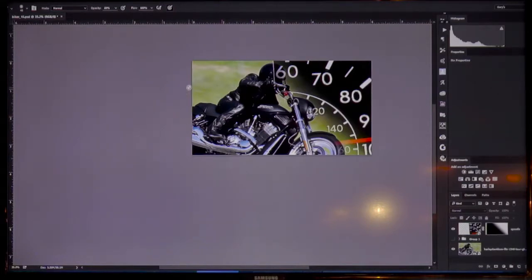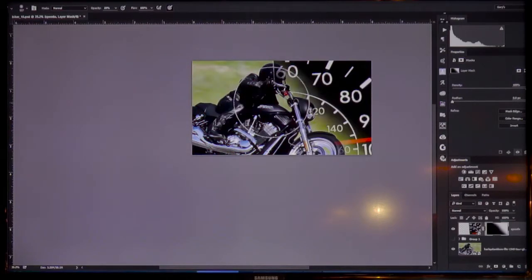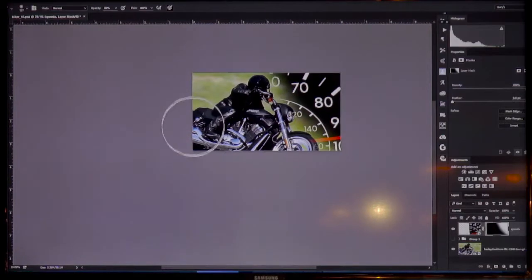So what I want to do is hide this part. So I'm going to click on the mask, making sure that's what I paint on. Hit B for my brush, and then get a big gigantic and soft brush. It's 2%. Just give it a couple clicks, and you see it kind of disappears.